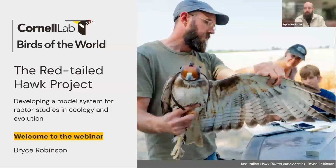The units that we use for our working group are what are called GSM units. They are GPS transmitters. So they take a GPS location as the bird moves around the landscape, and they store those GPS locations on the transmitter, and then they function through the cellular network. So you can think of it as working the same way that your cell phone does. Anytime that this unit is in service, it's able to, on a schedule, offload the locations that it's taken. We program our units to take locations every 3 hours and then offload those locations once a day.